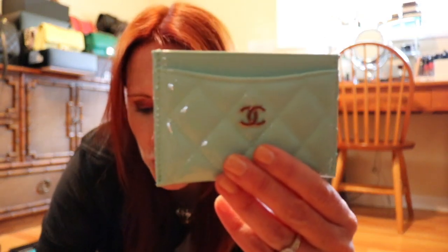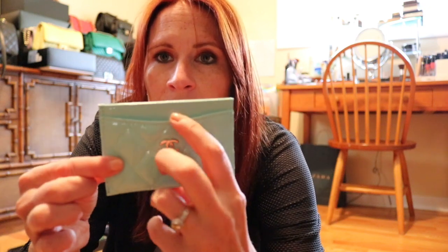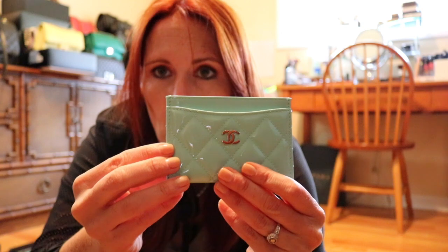Okay, so the first two leather goods are the quintessential Chanel card cases. These are identical in terms of their structure and design. This one is so cute. It's a seafoam green patent leather card case. These are really nice because you can put something in the front, you can put something here in the middle, and then there are two pockets on the back. Obviously this is a patent leather, which is the shiny leather, with silver hardware.